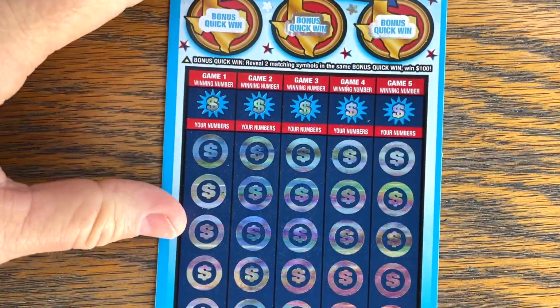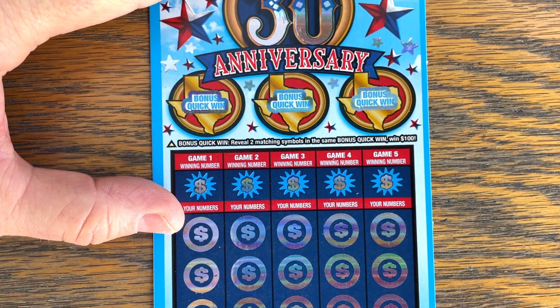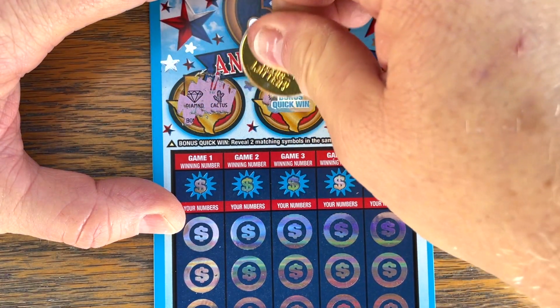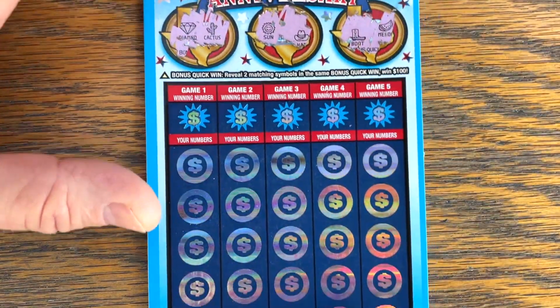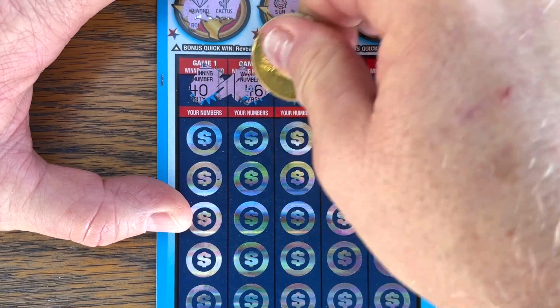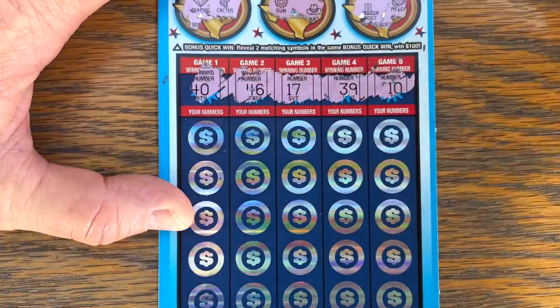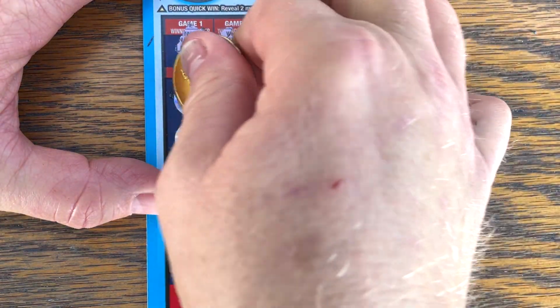All right, let's try the next one. All right, ticket number 37. Focus, there we go. Diamond, sun, boot, nope. 40, 46, 17, 39, and a 10. Come on, cake.